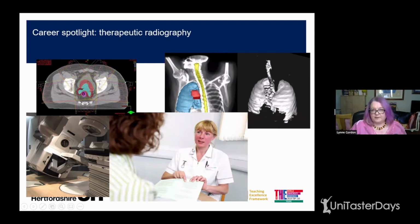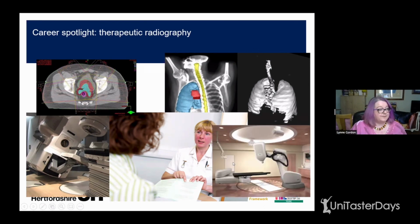But as I said at the beginning, a lot of the work of any health professional is communication, and as radiographers we do an awful lot of talking to our patients to make sure that they're getting on all right with their treatment and making sure that they get the advice and support that they need.